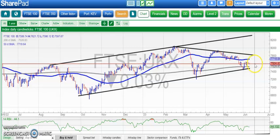Starting off with the FTSE 100, where it's been a dead week really between the 50 and 200-day moving averages, the 200-day line around 75.20 and the 50-day line 77.20, so really waiting for an end-of-day close outside those parameters. On the downside, probably not expecting that support line from late September, early October to break at 74.70, but obviously stranger things have happened.